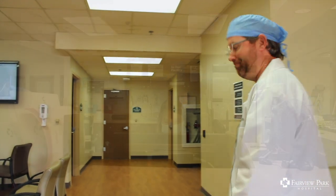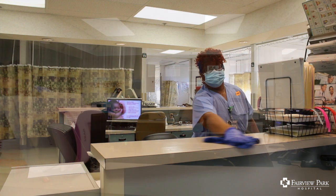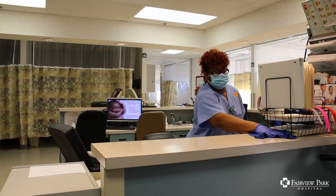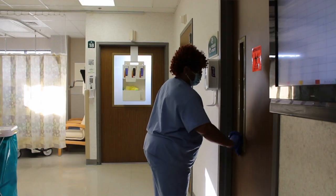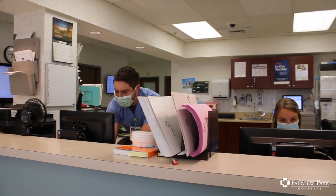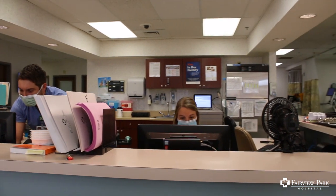Come along with me. This is the pre-op area. All areas are being decontaminated and everything is being sterilized, isolated to minimize any contact risk. We have done this throughout the hospital. There's virtually no contact or interaction between elective surgical patients and any other patient that may be in the hospital for a viral illness or any other reason.